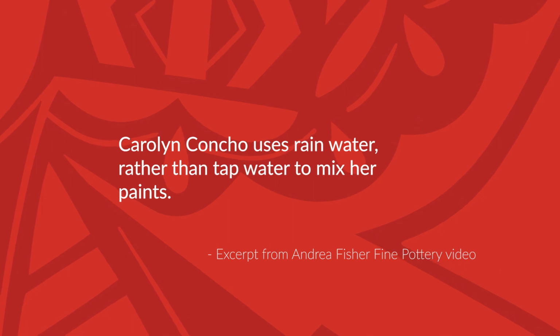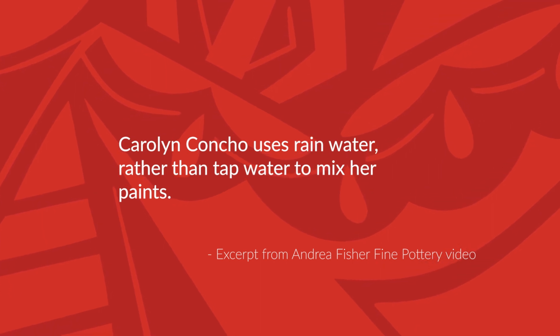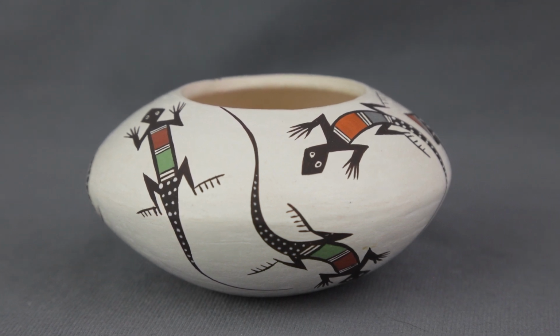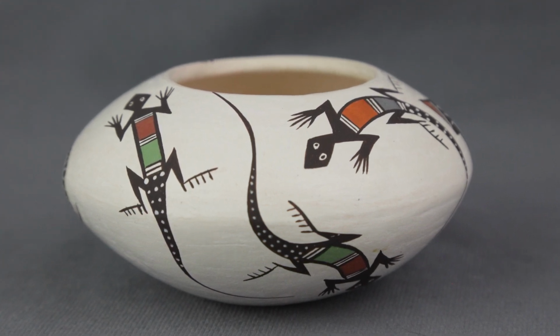In a 2020 video from Andrea Fisher Fine Pottery, Carolyn shares that she uses rainwater rather than tap water to mix her paints, and commercial paintbrushes rather than the fibers from a yucca plant. She tried using yucca brushes, but she said, "It's not smooth enough." By the looks of the fine work on this seed bowl, I imagine she goes through quite a number of paintbrushes.